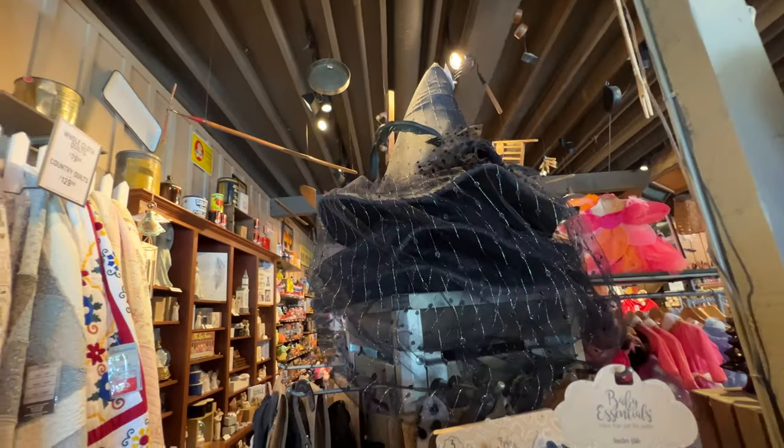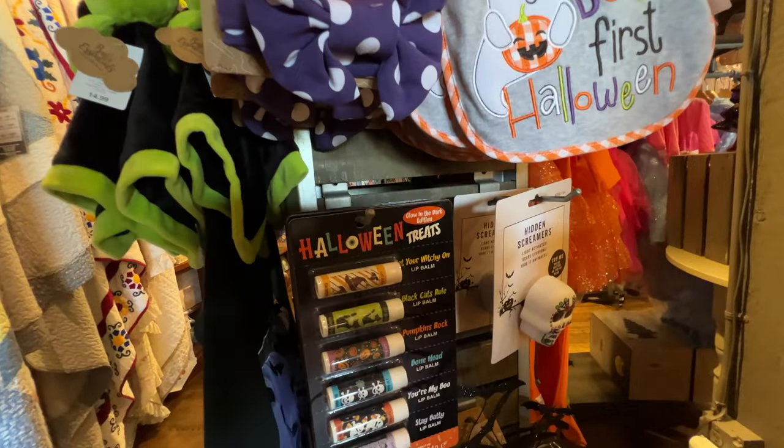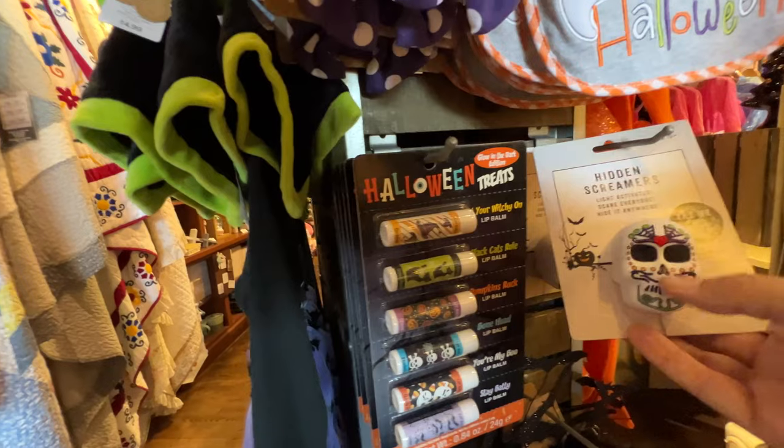And throw, and what is all this stuff over here? I think this is kind of blending into the costumes. We've got things for babies. And, oh, look, you can give away some lip balm treats. Here's a screamer.